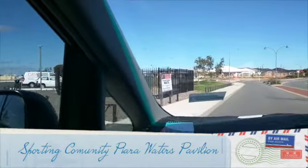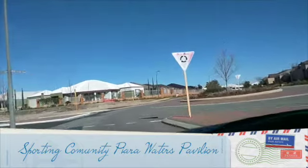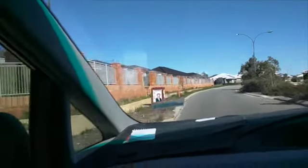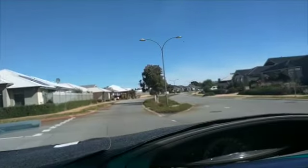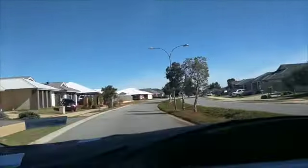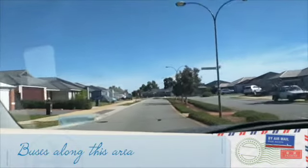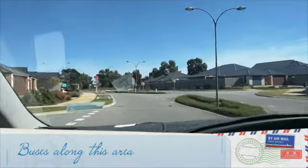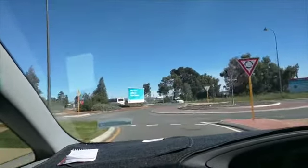Where's the primary school, the public school here? Just further on. The location is close to here? Yeah, it's in this area. There are also buses here. This is the bus stop. How frequent are the buses? Every 15, 20, 30 minutes or 1 hour? I'd have to check the route. It's a very big residential area, so it's not going to be frequent for the amount of people who live around here.